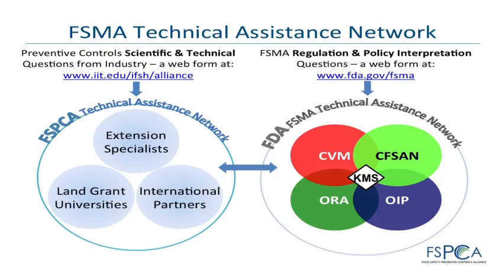Now I want to shift over to the left-hand side. This is the Preventive Controls Alliance Technical Assistance Network that will answer scientific and technical questions. The FDA side is answering the rule interpretation. We do not want the Alliance's Technical Assistance Network to focus on those rule interpretations, rather on the technical and scientific. So for example, if I'm a small processor, I may have a question about how do I validate my peanut roaster. That would be appropriate for the Preventive Controls Alliance. So who makes up this alliance of network experts? It's actually extension specialists, land-grant universities, and our international partners.